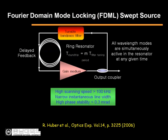Especially the Fourier domain mode locked wavelength swept laser was proposed by Dr. Huber, the MIT group. In this case, a high scanning speed of more than 100 kHz is possible, with narrow instantaneous linewidth, and it also has high phase stability. In this system, all wavelength modes are simultaneously active in the resonator at any given time. So using this Fourier domain mode locking, we can obtain a higher scanning rate.